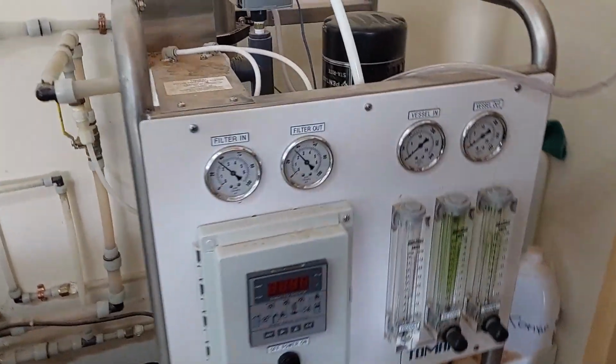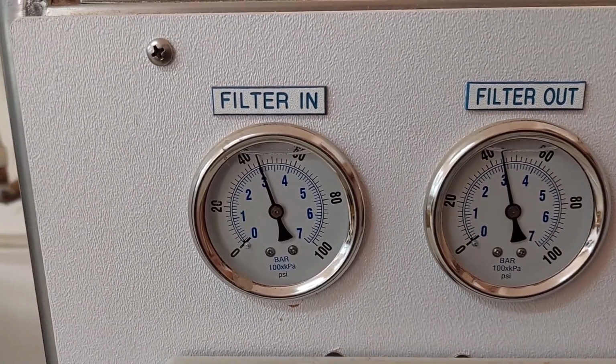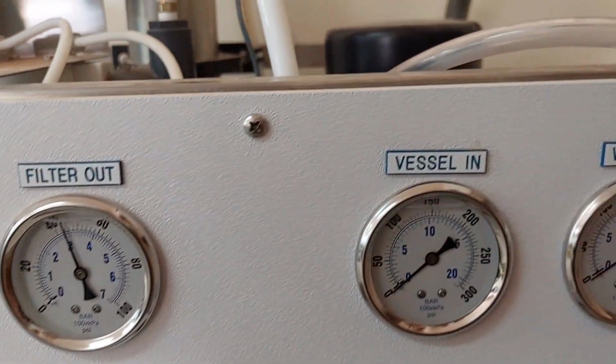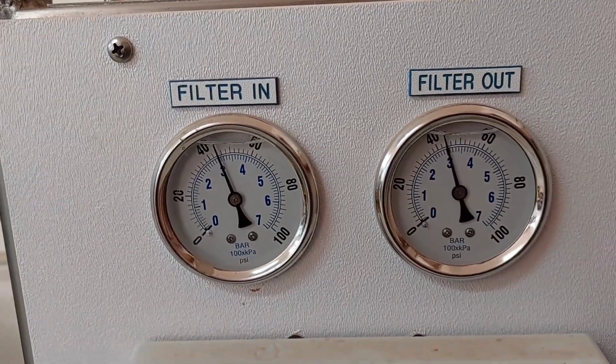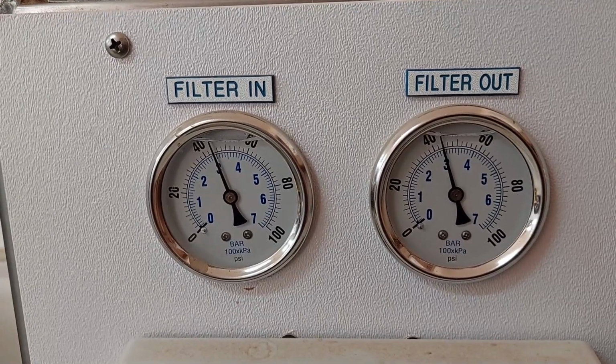Okay. All right. And vessel out staying at zeros, because that has to be turned on. It's got to be turned on. So this is the vessel in and out. It's got to be turned on to move. The filter in and out does not have to be on to move. And as you can see, it's moving.